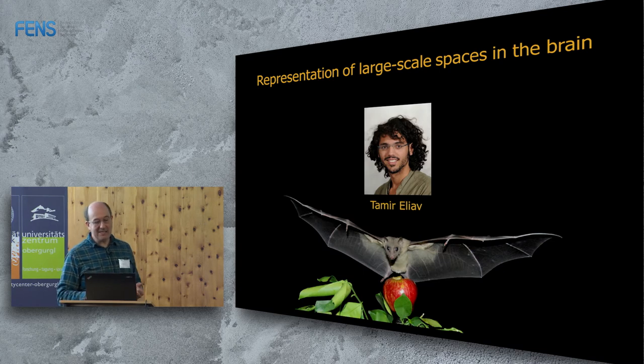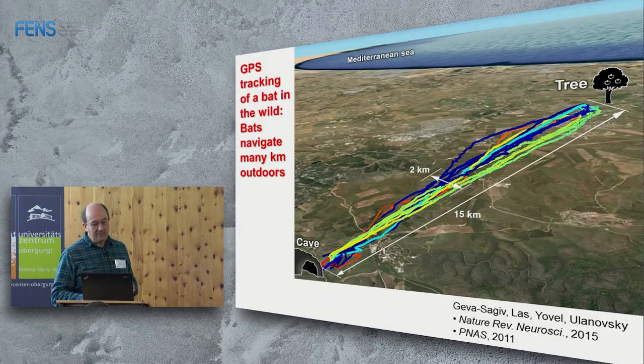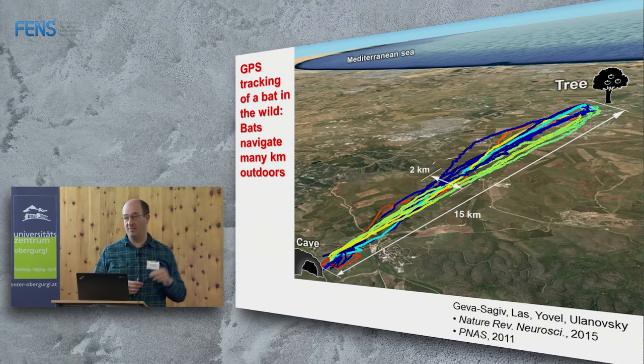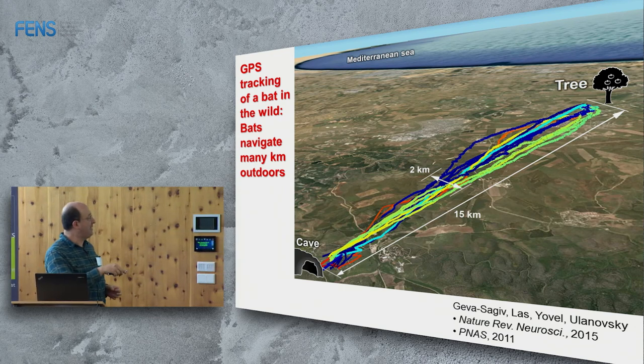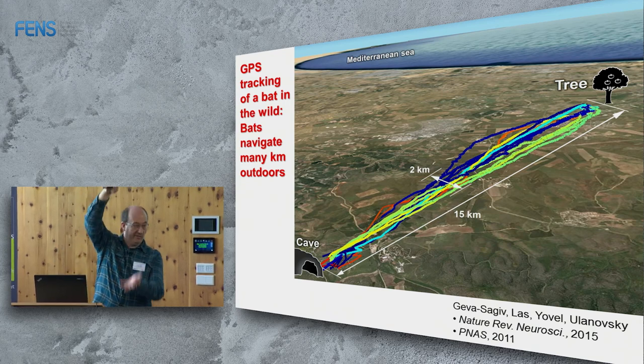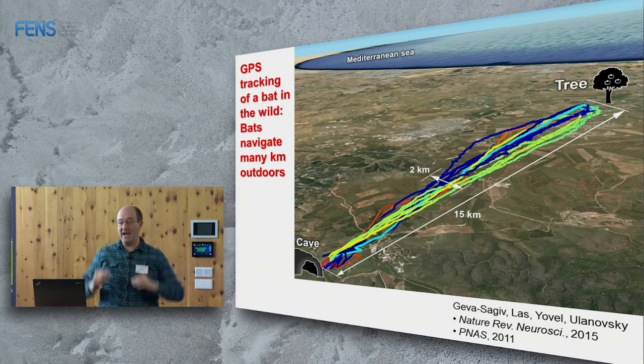All right, and in the last part of the talk, I'll talk briefly about the representation of large-scale spaces in the brain. This is work by Tamir Eliav, a PhD student in the lab. I'll come back to this data, because this really illustrates the problem. So this is the real flight trajectories of one bat outdoors, and it forms this kind of flight corridor that's, in this case, 15 kilometers long, 2 kilometers wide, and about 0.5 kilometer high. They have variability of flight heights from 100 meters to 600 meters. So this is the volume that they fly through.